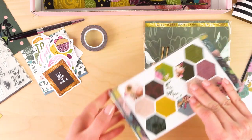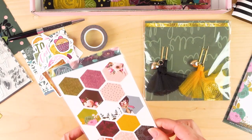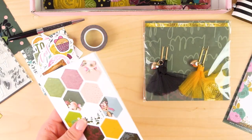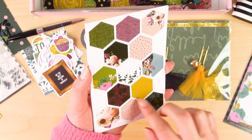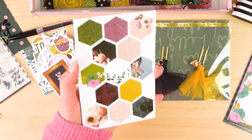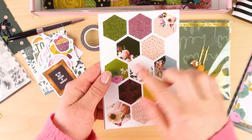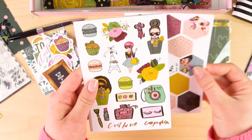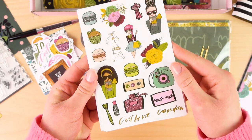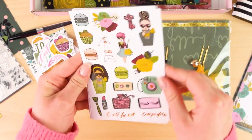Ooh, and then we get into the stickers! Once again, look at that backing, gorgeous! So here we have the first sheet. Ooh, it's a bunch of these, are they called hexagons or something? I don't know shapes in English. Either way, these are really pretty, I love this shape. Ooh, and here's a deco, oh my gosh, look at that gorgeous gold foiling too! I love gold foiling so, so much!